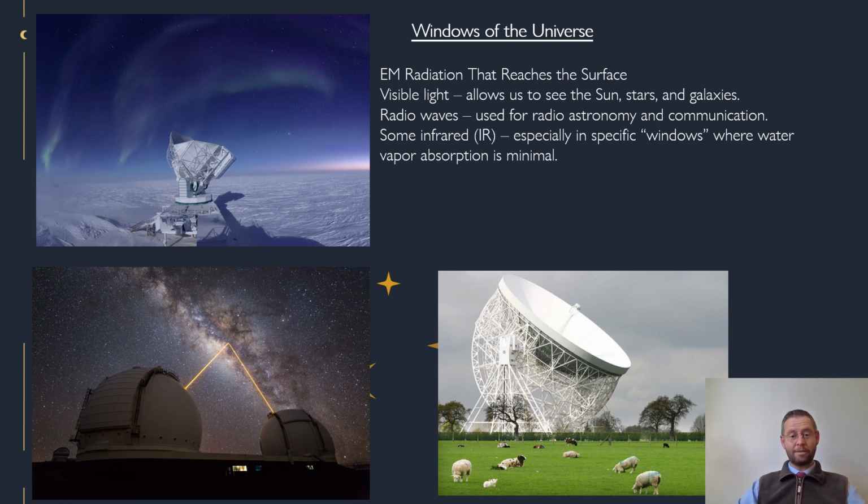So here on the Earth, we try to take full advantage of those windows out. We can see out in visible light. You can see the Keck telescopes there. And in places where there's very low atmospheric water vapor, we can look out in the infrared. At the South Pole, there is an infrared telescope. We can also study the universe from the ground with radio waves. There's the Jodrell Bank telescope, which is in the UK, and so we can see what the universe is telling us in the wavelength regimes of visible light, radio waves, and in some places infrared.